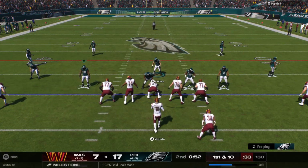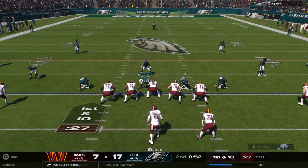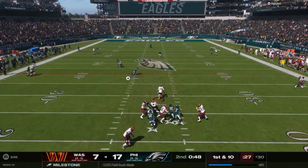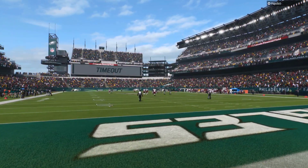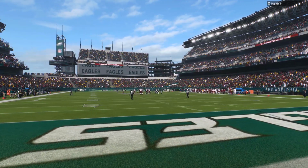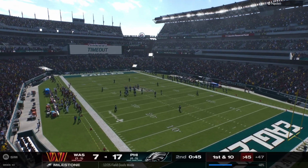A fresh set of downs to work with. It is 1st down and 10. Right away, they'll set up to throw. And he's going to be taken down on the other side of the 50-yard line. The Commanders will signal for the first of their timeouts as the clock will stop with 45 seconds to go until halftime.